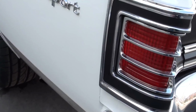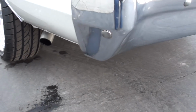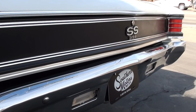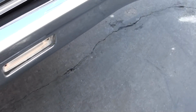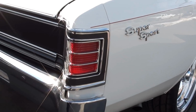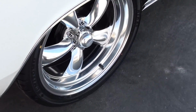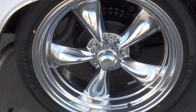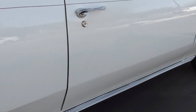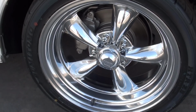Trim on the car is very nice. Laser straight down the sides. Again, all new rubber. It's got Flowmaster dual exhaust. And you can see a little wear there on the bumper. They've added front disc brakes, which is a nice add.